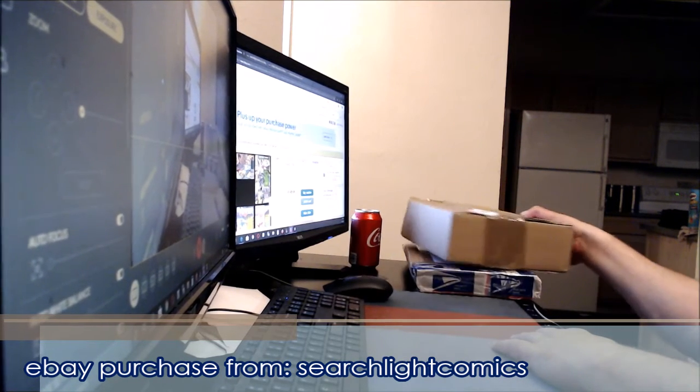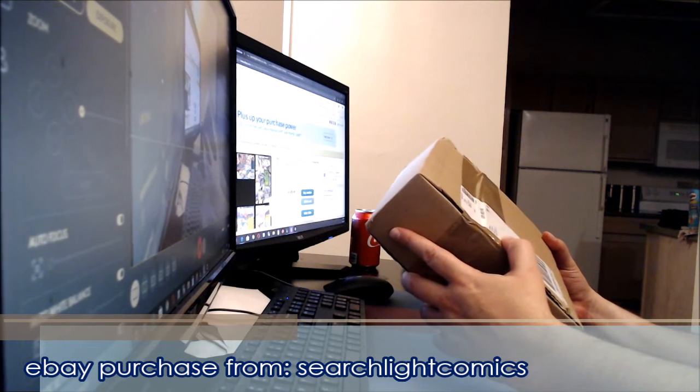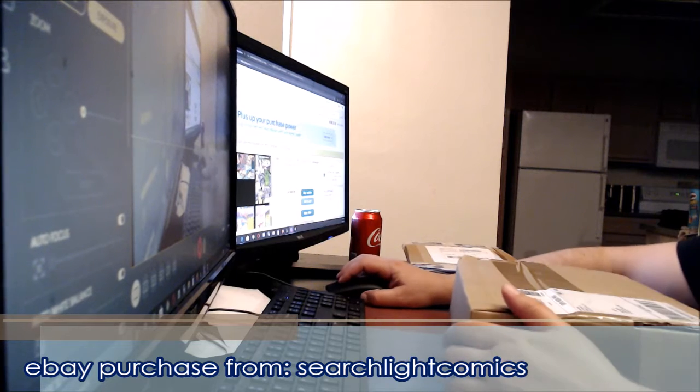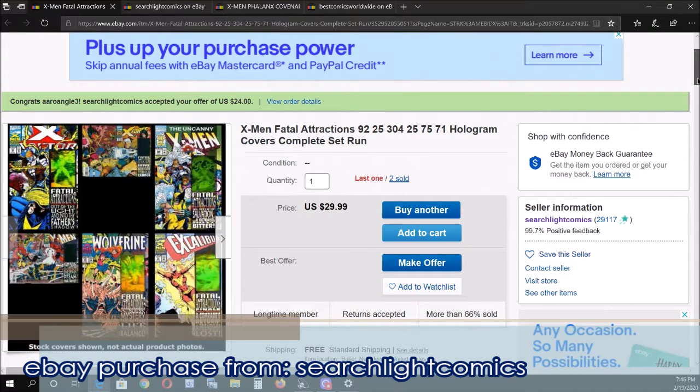So today's package comes to us from Butler, New Jersey, from Searchlight Comics. You can see right here, Searchlight Comics has 99.7 positive feedback. It's the X-Men Fatal Attractions. This is the ones with all the covers of the holograms and stuff.